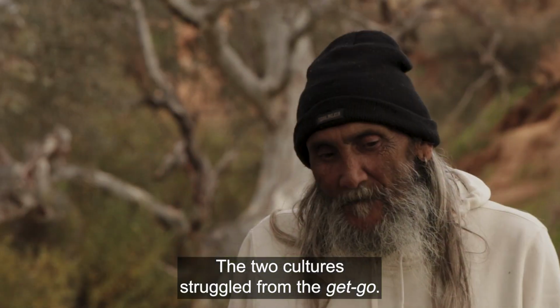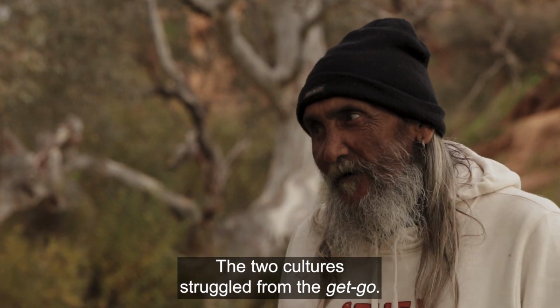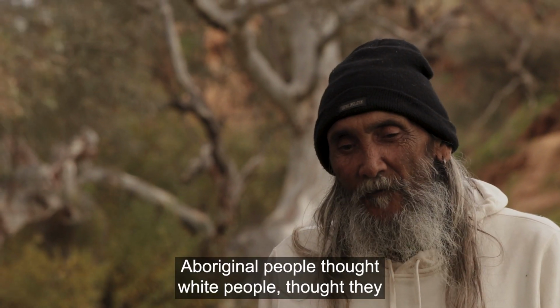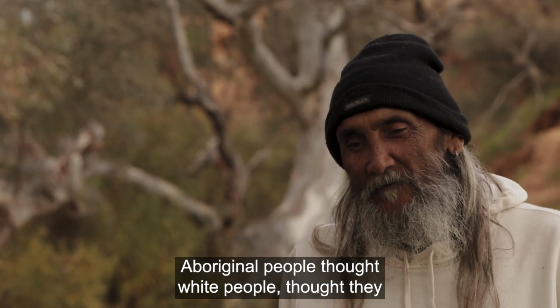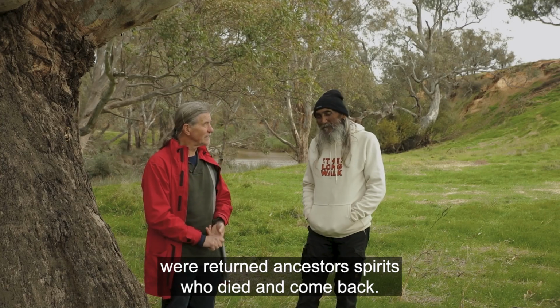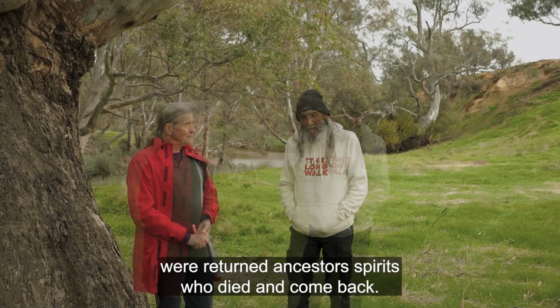The two cultures struggled from the get-go. Aboriginal people thought, in the beginning, that the white people were returned ancestors, spirits who died and come back.